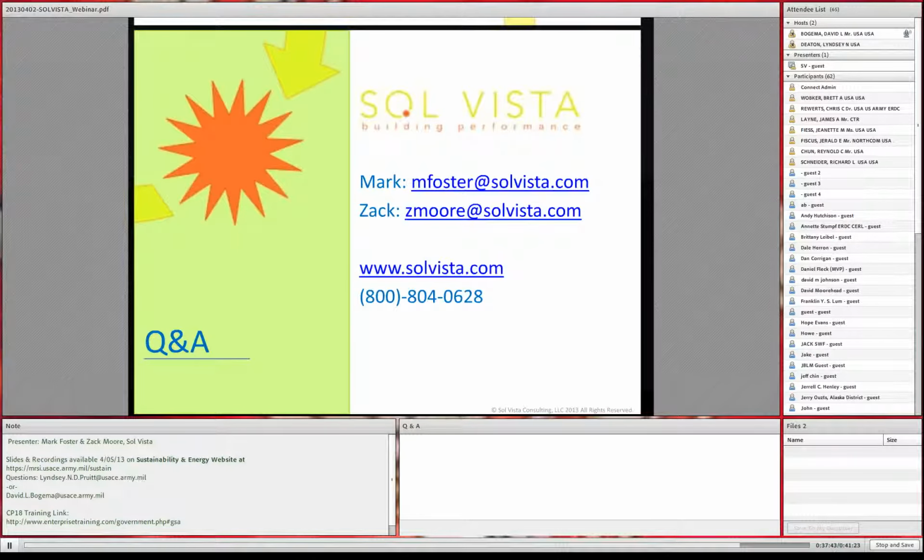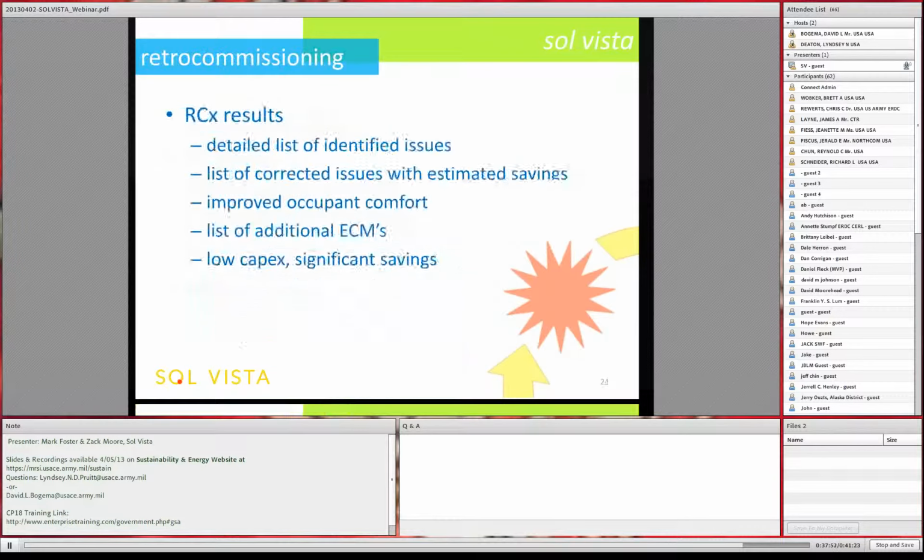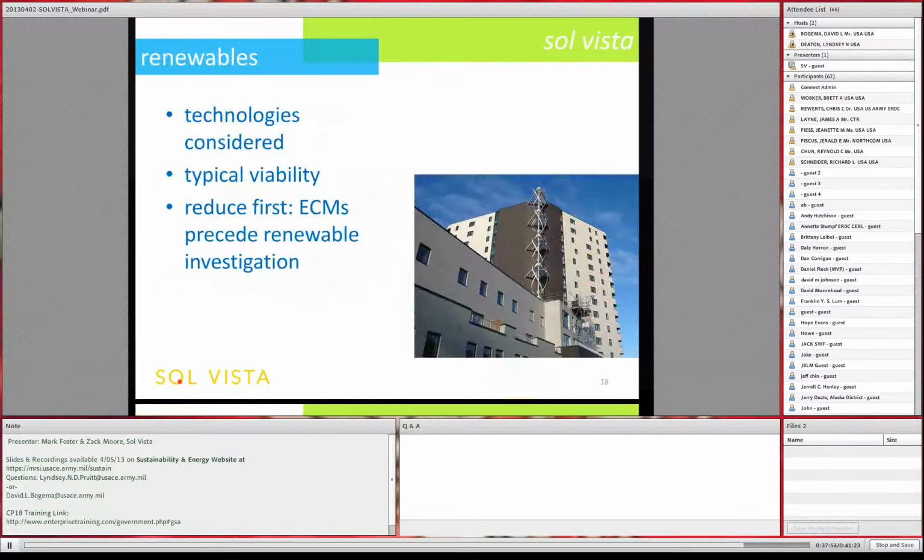Okay, we had another question regarding slide 18. What technology was shown in that picture? Let's switch back here to slide 18. I'll let Mark pick this one up. This is a wind turbine mounted on the side of a building. Not your typical hilltop turbine, but compact urban use for that specific facility.